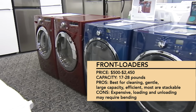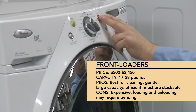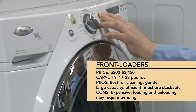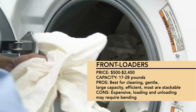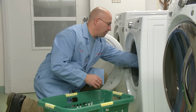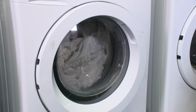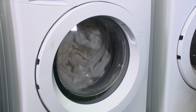Front loaders are our top performers. In Consumer Reports tests, these tackle tough stains, and some tend to be gentler on clothes than top loaders. They offer more capacity than regular top loaders, so if you're bombarded with lots of dirty clothes on a consistent basis, this is your best option. They also extract the most water, making your dryer's job easier.